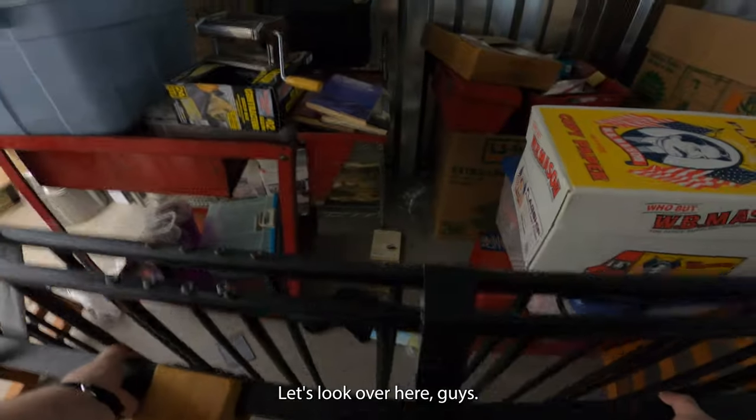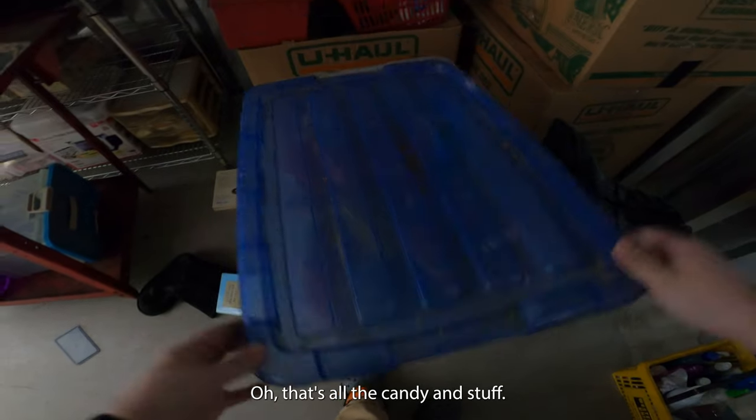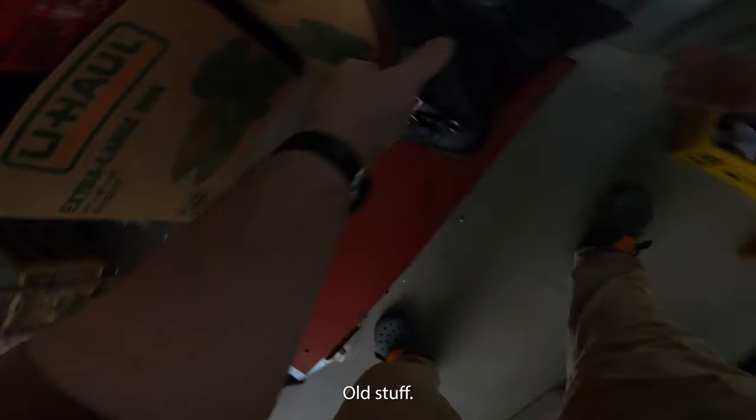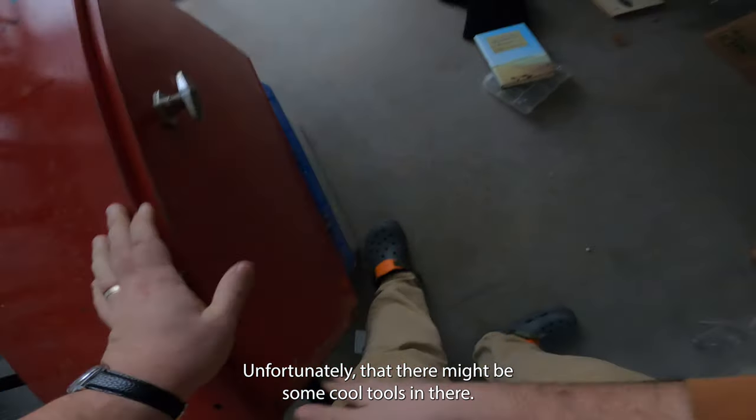Let's look over here, guys. Let's see what we got. Golly, I'm tripping all over stuff today. It's not good. Last video. Oh, that's all the candy and stuff. Yeah, there's a bunch of candy in here. Old stuff. Nothing delicious. There's nothing in this thing, unfortunately. I thought there might be some cool tools in there.